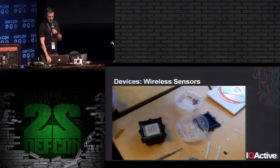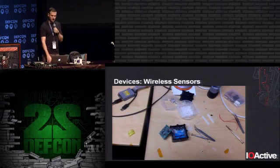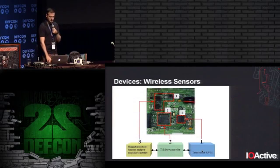So we open it, and there you can see the antenna at the top. Here we push out the electronic board, and there are the batteries. This is the board, and here you have the transceiver, the microcontroller, and then the electronic devices used for detecting the magnetic interference.